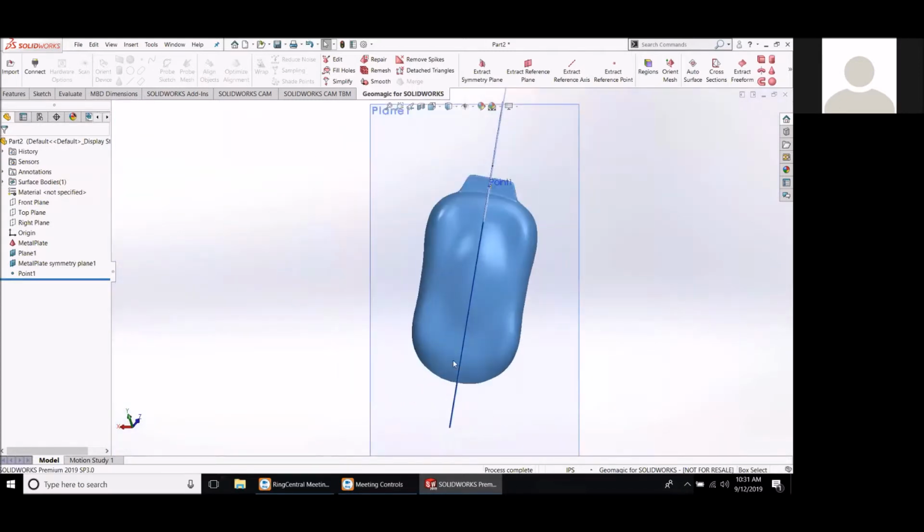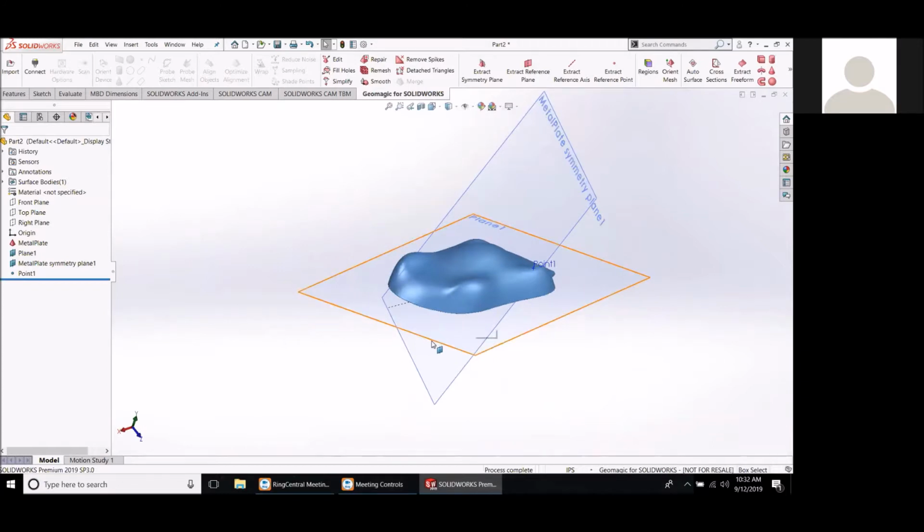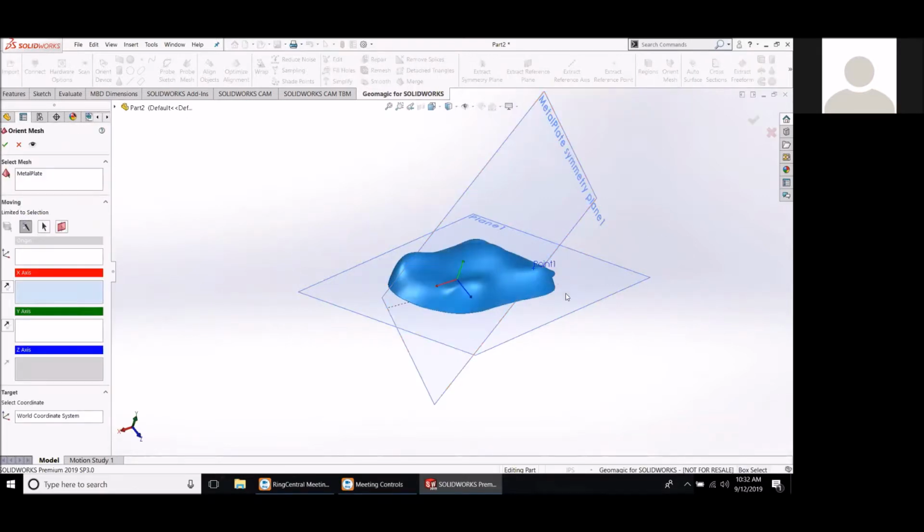Now that I have all my reference geometry on this mesh, I'm going to send it back to the global origin. To do that, I'm going to come up and select Orient Mesh, and then I'm just going to choose the reference entities that I want. So I want this point 1 to be my global origin, and I'll say OK.